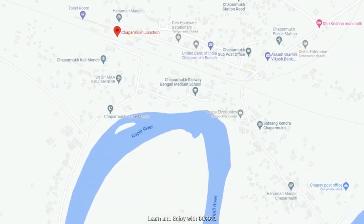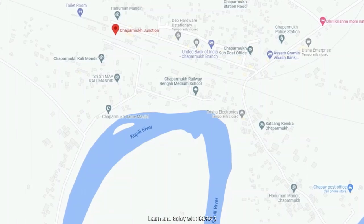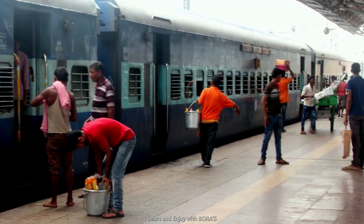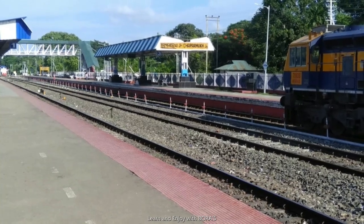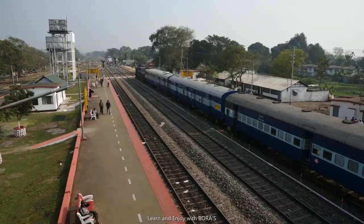selling these here. In their homes situated on the banks of the nearby Kopili River, the womenfolk prepare the singaras and pack these into tin buckets, while the men carry these to sell in the station. As these are carefully wrapped within papers and cloth inside tin buckets, these stay warm and crisp.